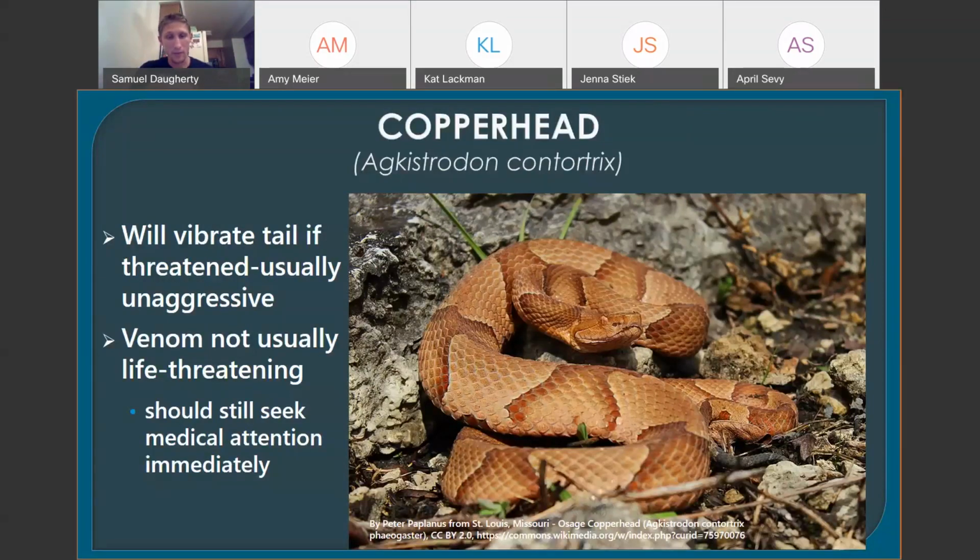As far as venom goes, yeah, they are venomous, but they're generally not life-threatening if they bite you. The people at risk are generally children, the elderly, or people with pre-existing health conditions. So it's a pretty mild venom, probably the mildest venom of any North American snake. If you just had to get bitten by a venomous snake in the US, it better be this one.